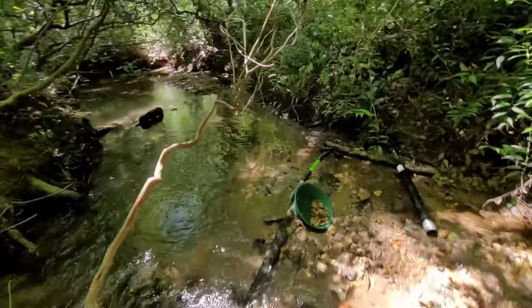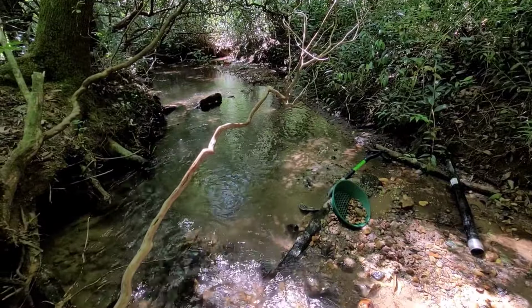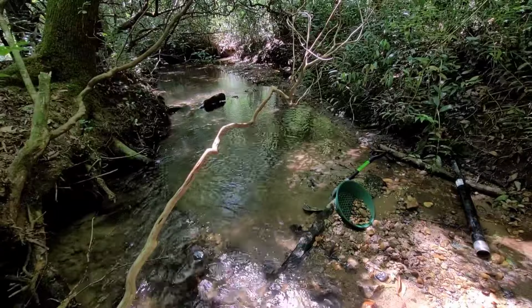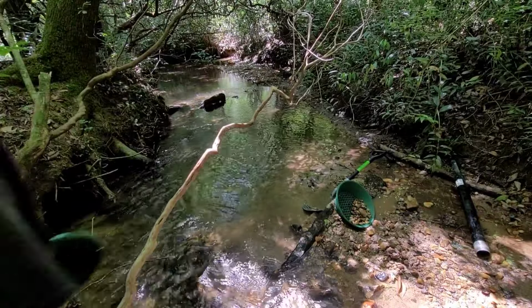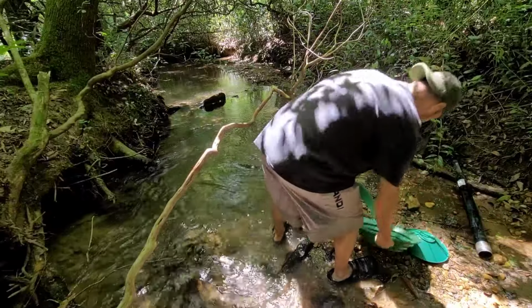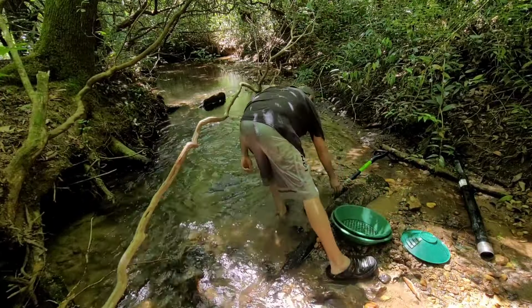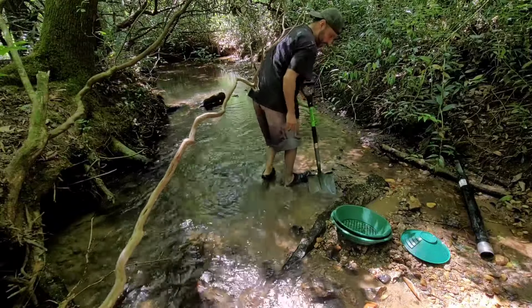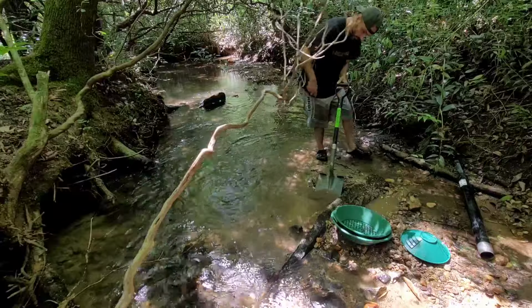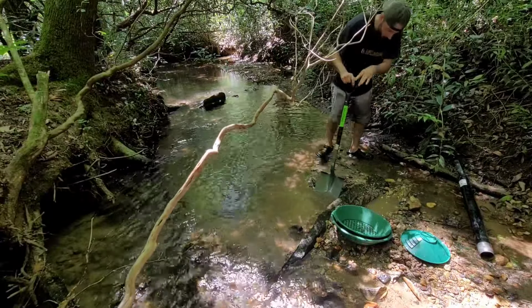Well, you'd probably like to run the high banker some more, right? Yeah, we'll just do that. Hopefully we can find some good test pans. And if we can, then we can maybe even carry the high banker down here. I mean, I got to see what's on the backside of this big rock. Go deep if you can. Yeah.